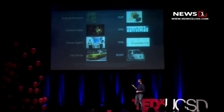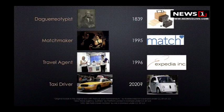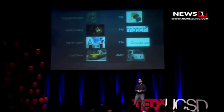So throughout history, we've had a good number of jobs that by now you don't really even go to a professional for. You have some app or some tool that can do it for you. And you know, taxi drivers are still in business, but I'm thinking in 2020, maybe not even those will be around anymore if Google can make self-driving cars. And if you notice, the one thing that all of these technologies have in common is that they take this profession and try to bring it directly into the hands of the consumer. They try to cut out the middleman entirely.